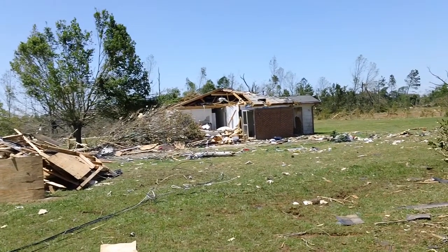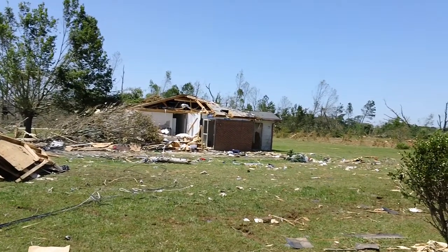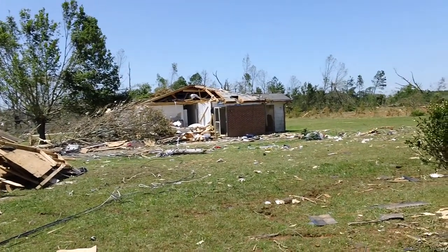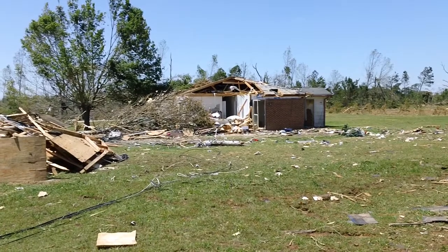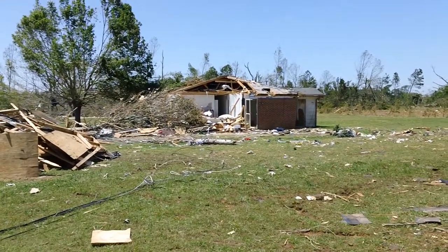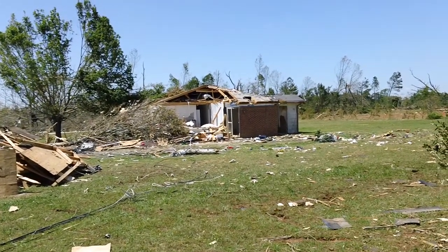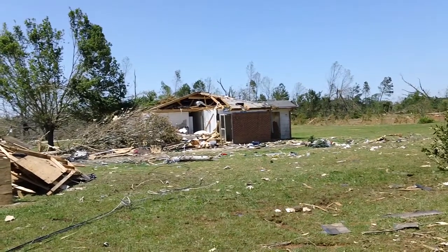There are parts of her house that were left fully intact. Her bed was still made, all her clothes in the closet, and there are other parts that you can see right there. That was her living room. That's just completely devastated. And there's 2x4s just stuck through the walls like they were darts being thrown at a dartboard, completely stuck through the wall.